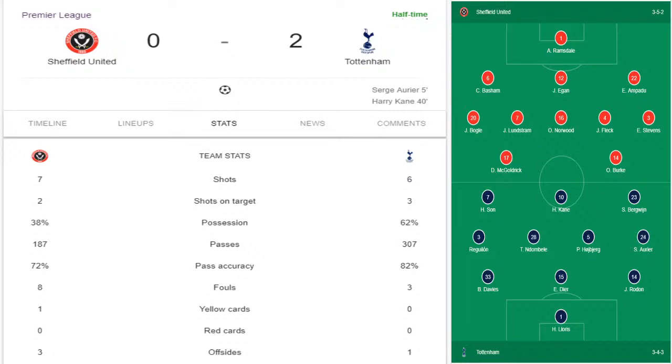Yeah, there certainly is. And you look at it and you think, go on, play a bit quicker, but they're just content, aren't they? They're picking and choosing their moments. I think Reguilon's been outstanding down this left-hand side. Aurier too, the two wing-backs for Spurs, getting forward at every opportunity.